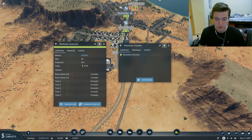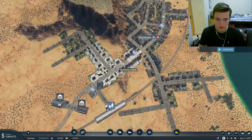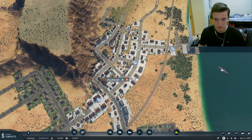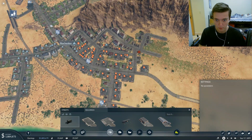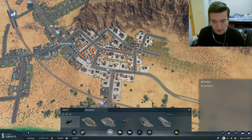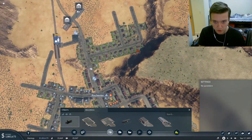Right now we have 2 stagecoaches. So if we look here, this line doesn't connect to these houses up here. Neither does this one, and this one doesn't really get up here much. So I'm going to end up throwing in a little bus line. So we're going to add one. I don't know why it doesn't highlight all of them once again, but we're going to add one right there, and we're going to add one up here as well.